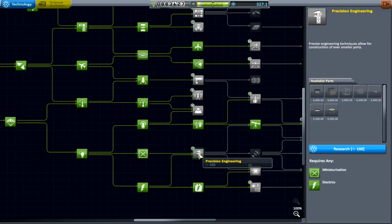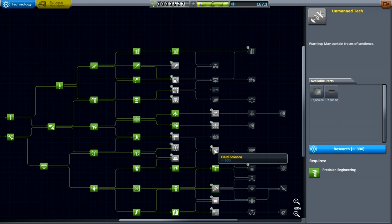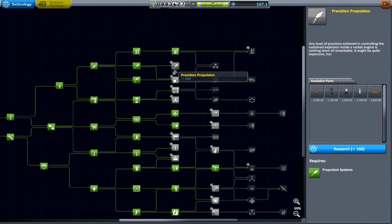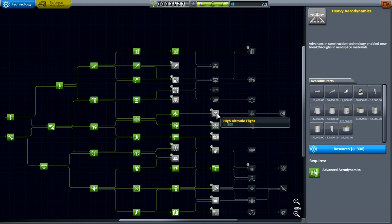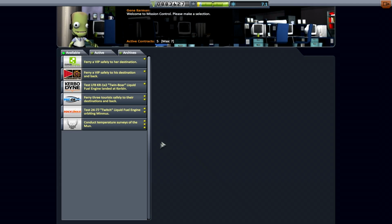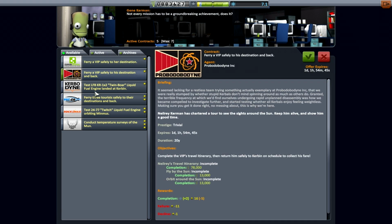We can finally finish up miniaturization, precision engineering, very good. And we can get one more thing over here, and I think I will get just advanced landing. So now we should have all the technology that we need to make very solid basic planes over here. And yeah, through some miracle, Bob survived and got all the science back.